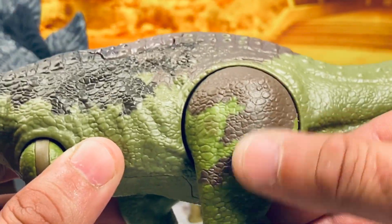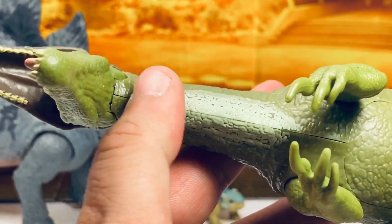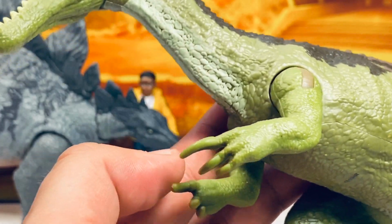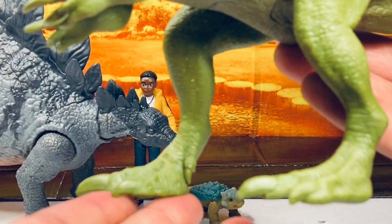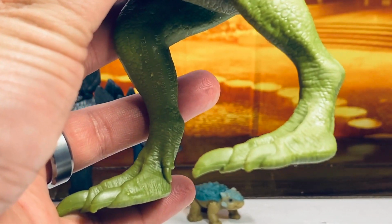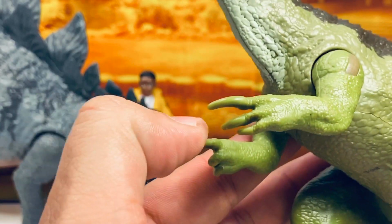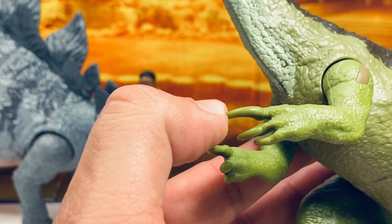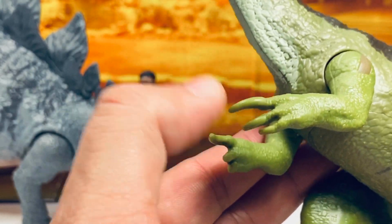And then you have some more of that light brown along the thigh right here, and then turn the figure over. You have just a little bit of white paint along the throat, and that is it for paint apps on this figure. The toe claws on the feet are not painted. They are painted on some of the other Baryonyx figures, and the hand claws are also not painted. I really wish they would paint the hand claws on the Baryonyx just to really emphasize that giant claw that they have on their hands.